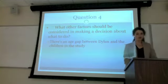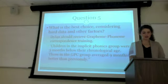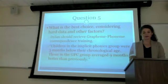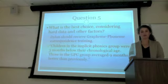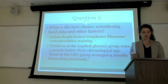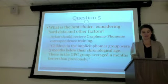Okay, so what is the best choice considering hard data and other factors? Based on the results of the study, grapheme phoneme correspondence training was more beneficial for students than orthographic rhymes or implicit phonics. Therefore, Dylan should receive individualized help for grapheme phoneme correspondence to improve his decoding skills in reading.